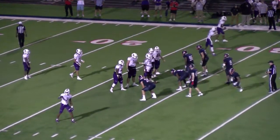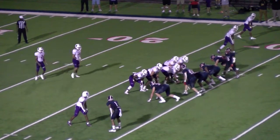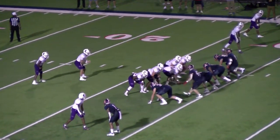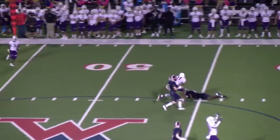It's his first interception of the year, and really excited for him and look for many more to come from him. But it's good pressure up front. He does a good job of reading the quarterback and watching his shoulders turn, and goes up and gets it.